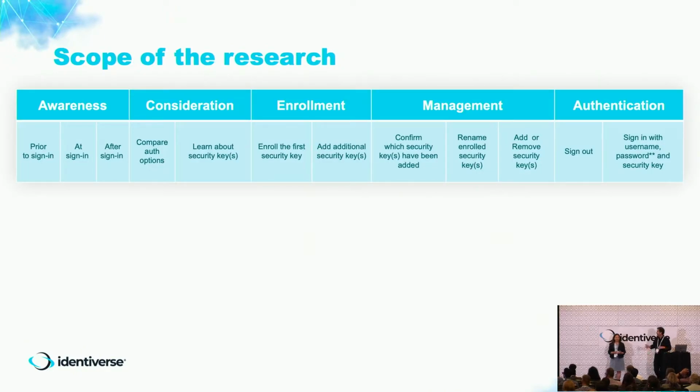All right, hand it back to Judy. Thank you. So as part of the research, we addressed a number of user journeys, as you can see here. The first one we're going to speak to is awareness. So what awareness is talking about is how do you let your users know that this is available on the site for their use to complete MFA? So you need to be loud and proud. You need to really speak to it and let them know it's there. That's what this one is addressing.